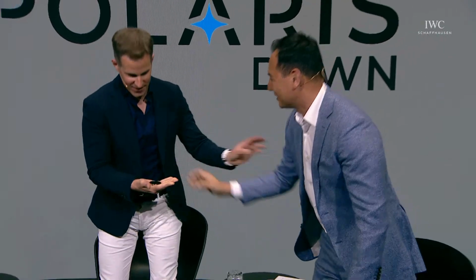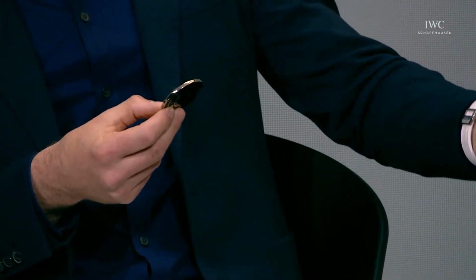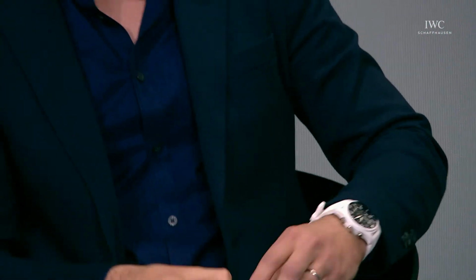And I have a small token on behalf of the commander of Inspiration 4 and the crew, and of course all of the directors on the Polaris program. This coin was flown in space, and on behalf of Jared Isaacman, thank you so much. Passing this on to you. Space flown. Well, look at that. Space flown challenge coin, Inspiration 4. Thank you. I didn't have to spend all that money on auctioning one of those watches. Well, we save some money here.